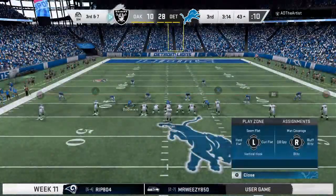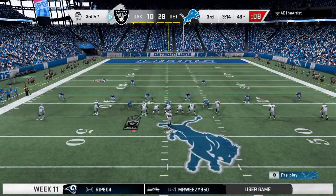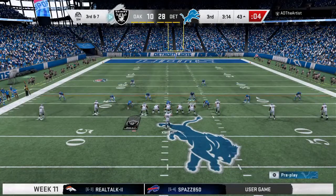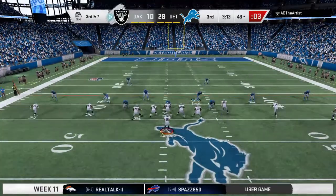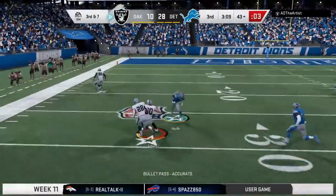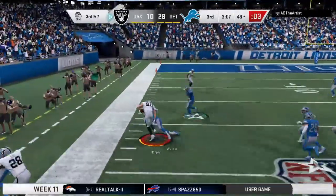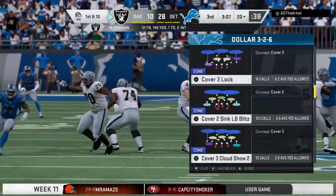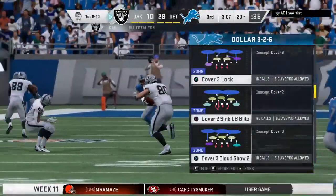This offense in desperate need of a conversion as they come up on 3rd down. He'll drop to throw. And Eifert has it. And they're able to convert on 3rd with a solid gain of 23.